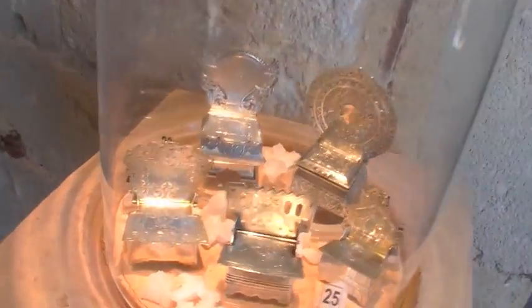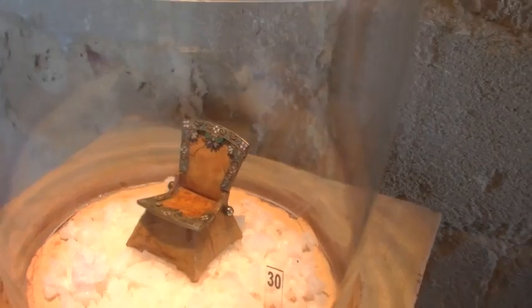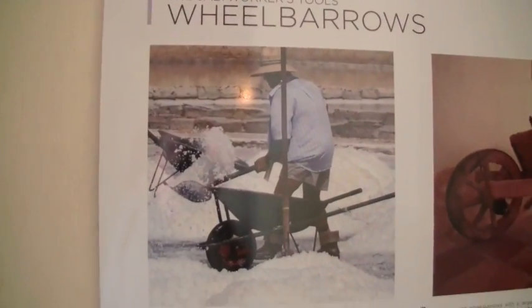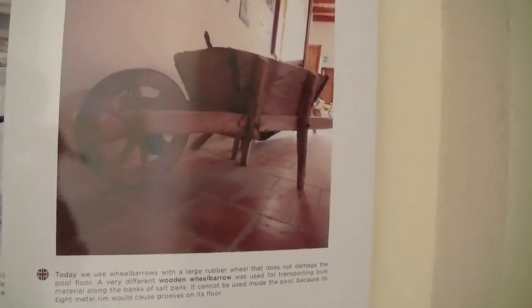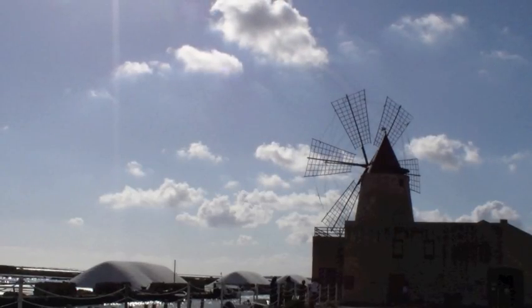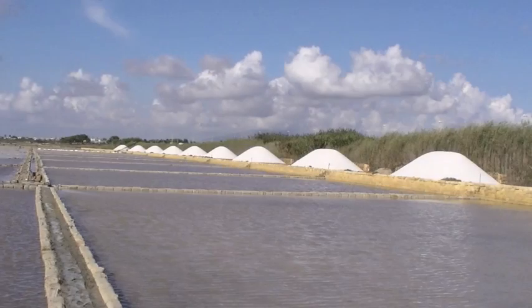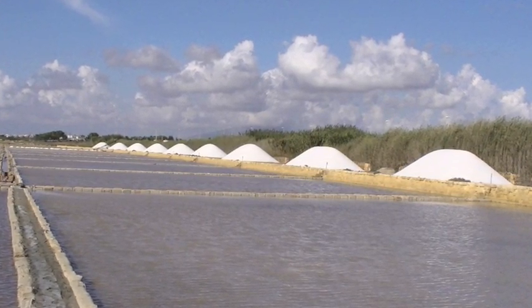They have a nice collection of silver Russian salt pewters. Salt was a valuable commodity. These are the salt pans. They have varying levels of depth.